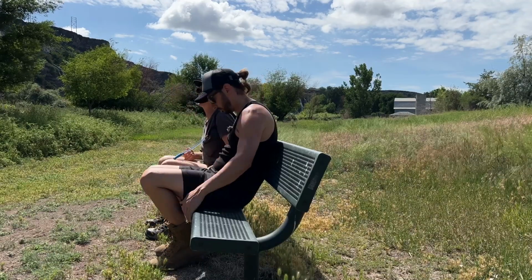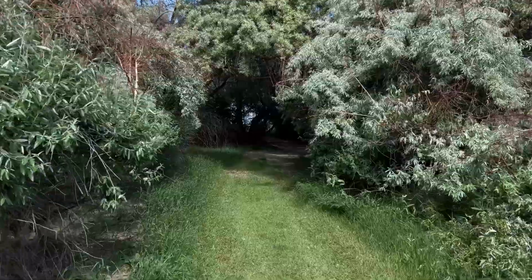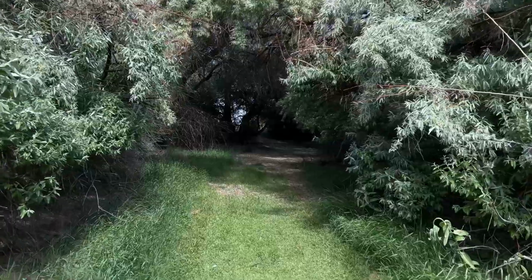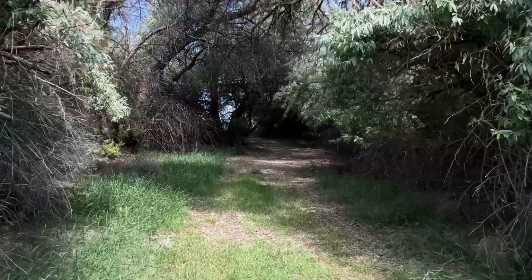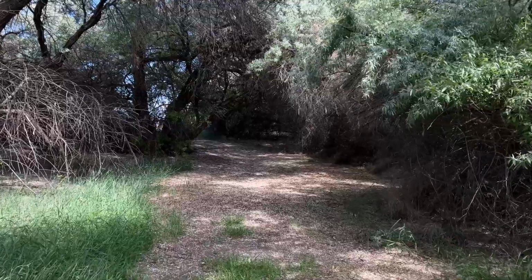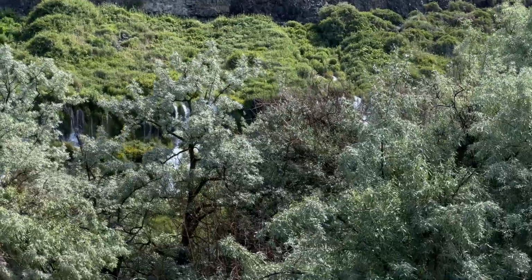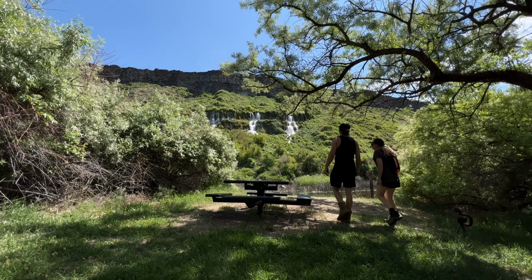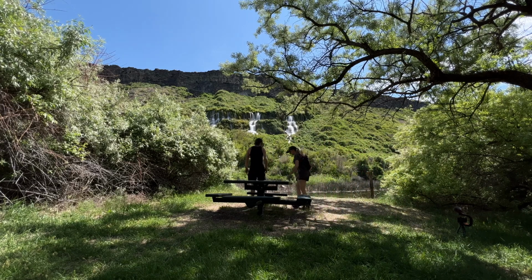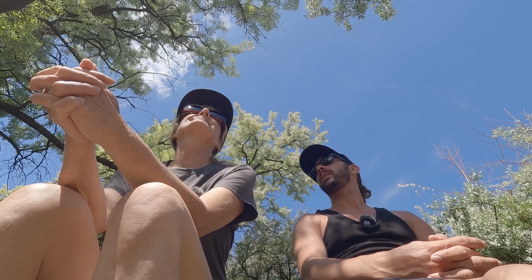Shall we see if there's another bench further down overlooking the waterfall? Yeah. Now this is more like it. It's almost like being in a tropical paradise.